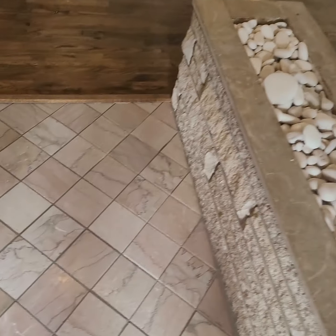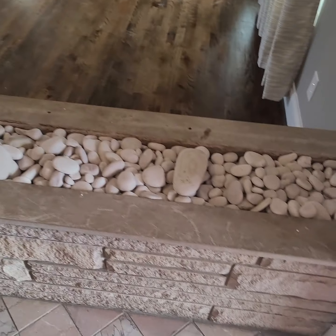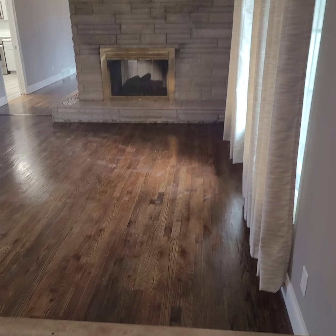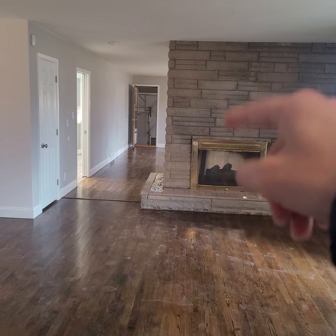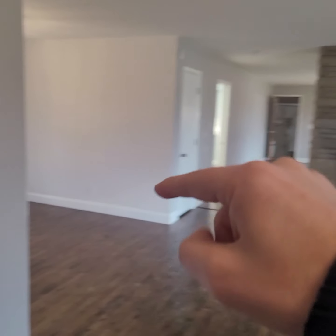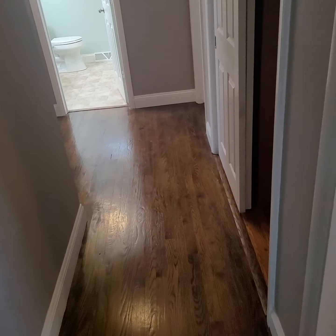As you can see, you have some ceramic tile in the entryway, along with a potting area right here filled with stones. Living room here, and then we'll go over to the left. You have a living room here, another living room on the other side, garage, kitchen, dining area, and then all the bedrooms and bathrooms are down this area. So you have a little bit of a coat closet. Wood floors throughout pretty much on this side of the house.